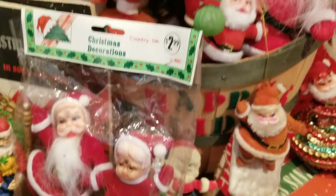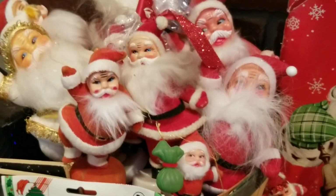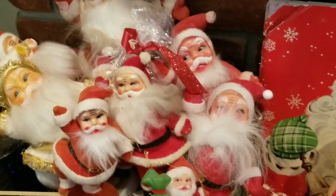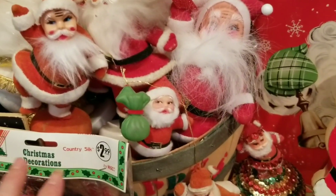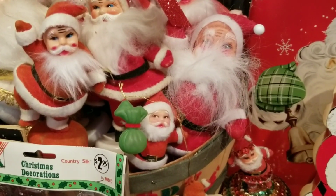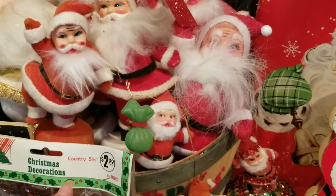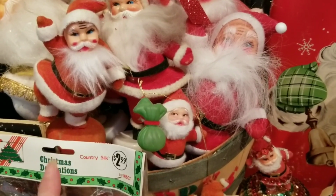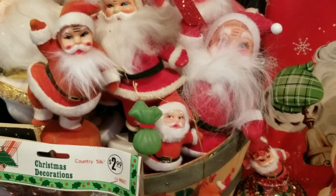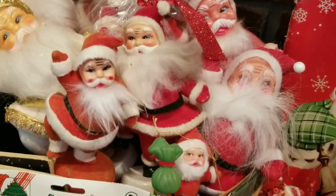This is my big bin of one-legged Santas. That's what I call them. They're the dancing Santas. I collect them. It's full. And if you are a second tier member of Mimi's Treasure Cottage, I believe that you saw in the community posts the various layers of these. So you got to see all the ones down below as well.